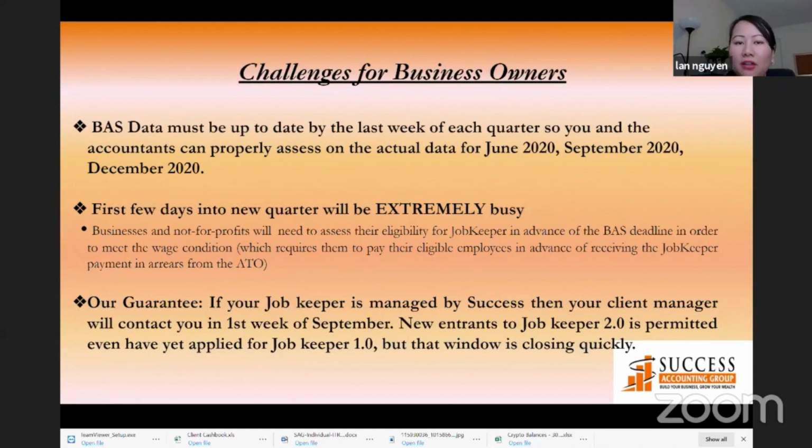Our guarantee to our clients is that all our team has been trained up and is aware of this requirement, and they have the knowledge of the latest JobKeeper version 2. So if you are one of the JobKeeper entrants that are doing it yourself and you feel like you need a bit of support and extra help, please do not hesitate to get in contact with your accountant straight away, because they will need to allocate time and to put you on the program.